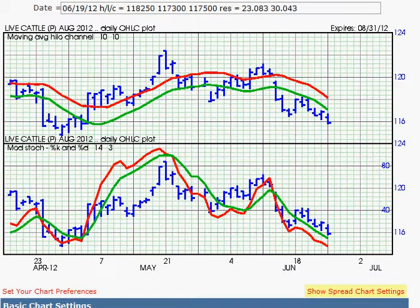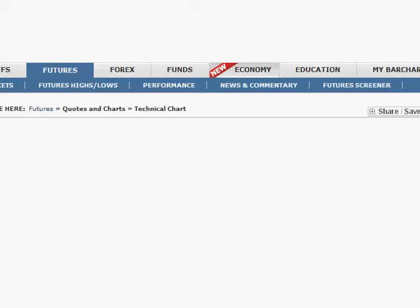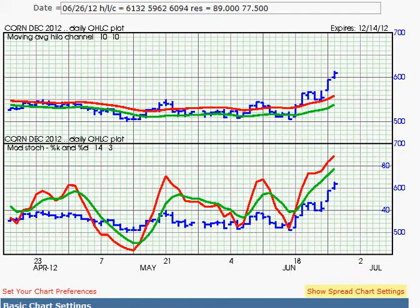Now the grains, we went long, not all the grains. We didn't go long oats. I'm probably going to skip oats for right now and maybe look for a pullback, because we got long corn, beans, and wheat, and I just figured there was no need to get into everything. If you were to take any of those three trades, that would be good enough.